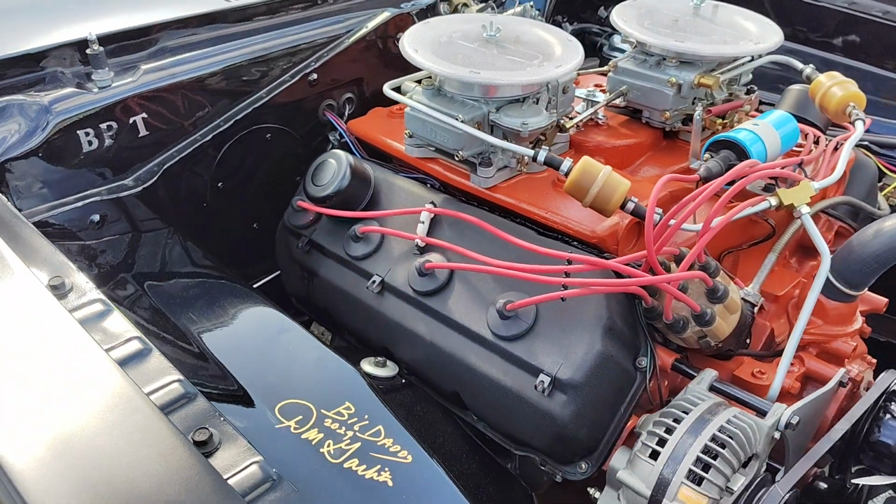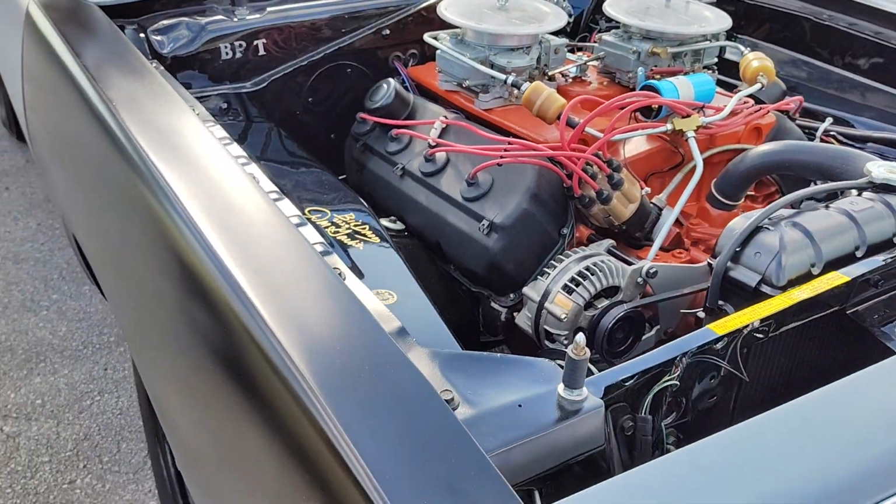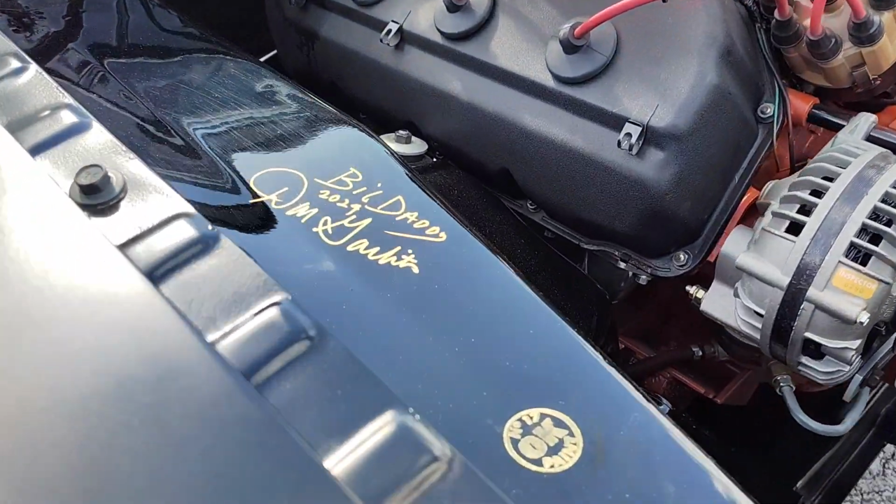Likes to work under his car, be comfortable and sleep. Yeah.